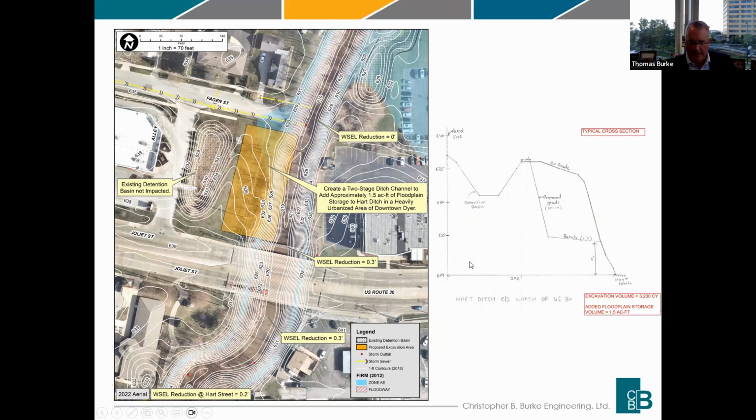So this shows that the reduction is 0.3 feet of water surface elevation for the 100-year at Hart Street, and same thing on the downstream side, and then ties into our other two-stage ditch project.